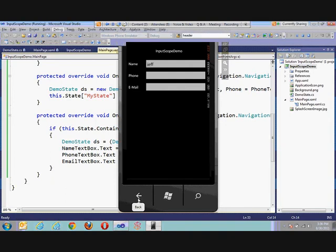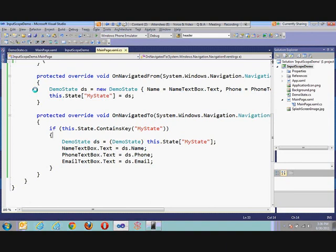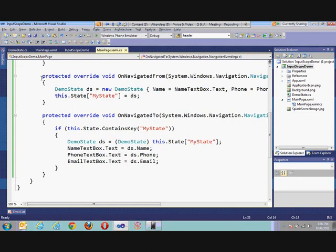But here's what you need to know as a developer, folks. Let's shut this down. This code works just fine. And this is why I said earlier that if you write tombstoning code into a 7.0 app, it just works and doesn't technically have to be changed when you bring it forward to Mango.